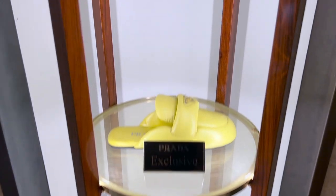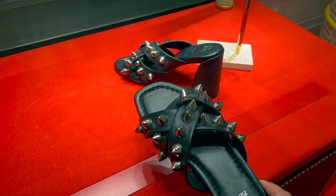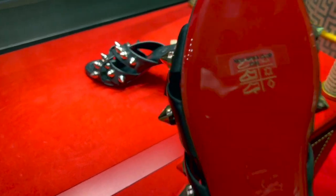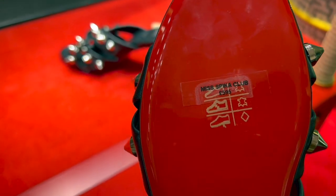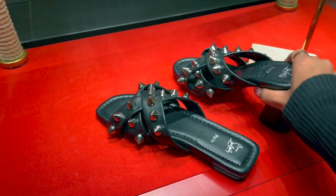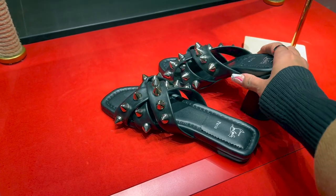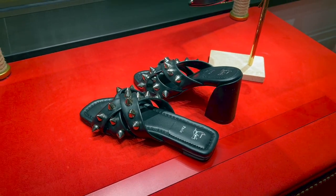What is going on? So we're in Louboutin. Christian Louboutin. Look at these babies. These are very similar to the ones that I've seen recently in Village. This is 585. I do quite like these. And this is 750. Dare I say they're quite McQueen.